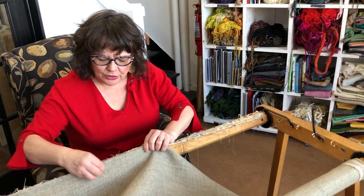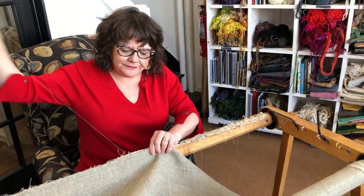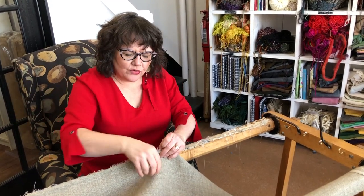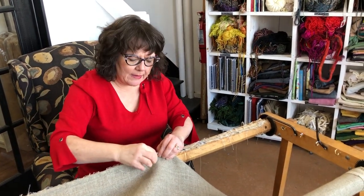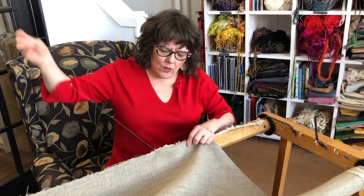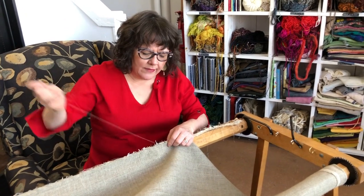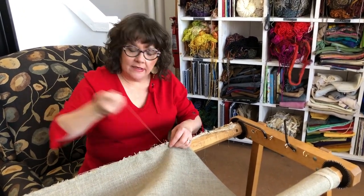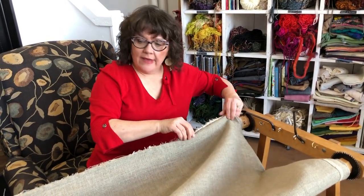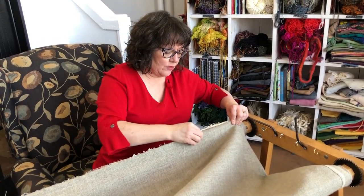I started hooking rugs years ago when I was working as a counselor and a therapist. One of the things I found was that it relieved a lot of stress for me. It was a place to go, a place that would let me just relax. There are so few crafts that don't require anything. All this requires is a hook, a piece of linen, a piece of burlap, some wool cloth, some wool yarn, and a frame of some sort. And you don't have to have a big fancy frame like this. You can have a very simple frame, like the hoops I've shown you in other videos for this course.